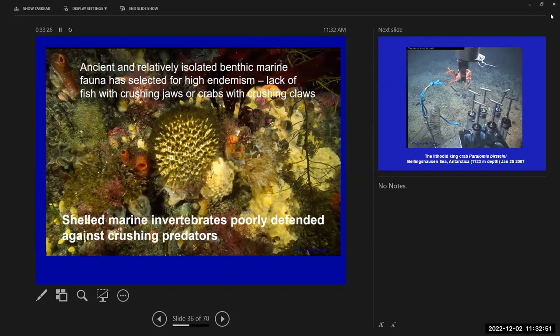So nothing like a parrotfish. If you've ever been to the Caribbean and you've heard parrotfish crunching coral with those big jaws they have, there are no fish like that in Antarctica. There's nothing on the Antarctic seafloor with a claw. There's no crabs, there's no lobsters. So the point of all this is that there are marine invertebrates in the system, like clams and snails and things that have a shell. They've never had to deal with crushing predators.